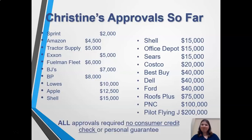All approvals required no consumer credit check or personal guarantee. This is the type of credit that you can get when you start off building business credit using your EIN number, getting those vendor accounts, and then working your way up to revolving accounts.